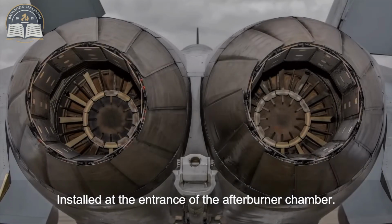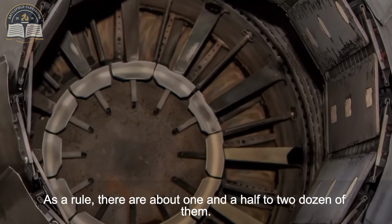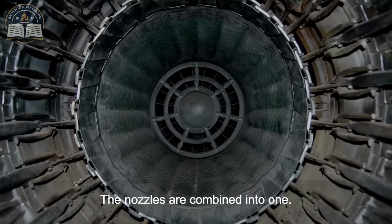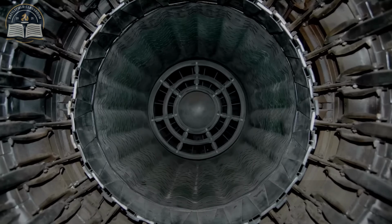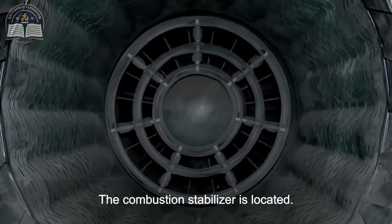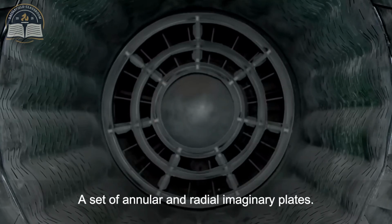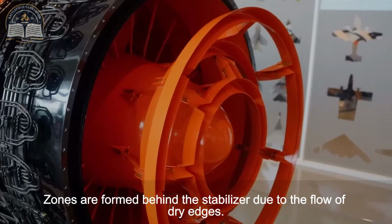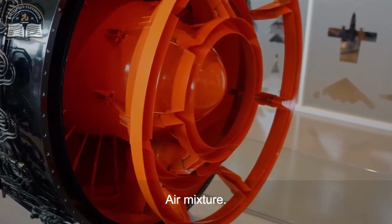Fuel injection nozzles are installed at the entrance of the afterburner chamber. As a rule, there are about 1.5 to 2 dozen of them, and they are made in the form of thin rods. The nozzles are combined into one or several fuel collectors, to have more flexibility and control. At a short distance from the nozzles, the combustion stabilizer is located. It represents a set of annular and radial plates. As a result of flow separation, zones of reverse currents are formed behind the stabilizer, and the problem of stable combustion of the fuel-air mixture is solved.